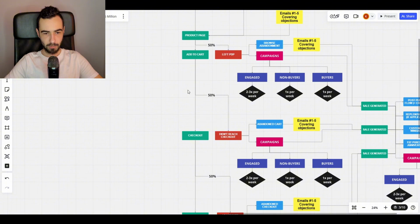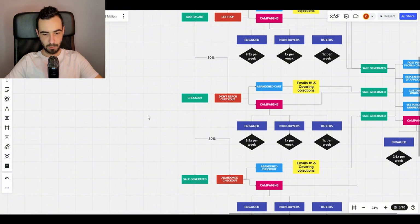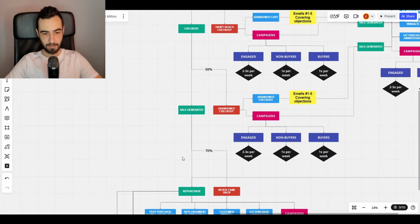Then they would go to checkout, which again would be just a percentage of those people that would actually go to the checkout from the cart stage. The other half would just, essentially churn. And 50% of those who reach checkout would actually complete the purchase, and the other half would just abandon the cart or checkout. And then 70% of that, let's say, would never come back, and 30% would repurchase.